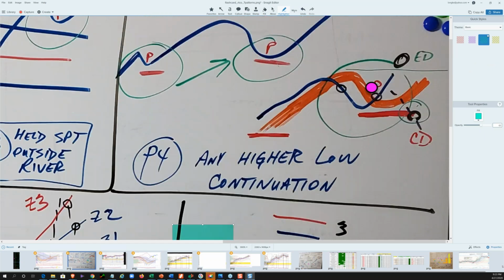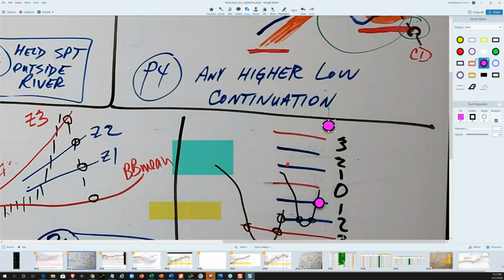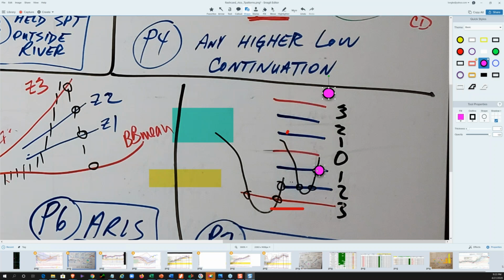And then this is where you get that thing we talked about before. You'll often see these kinds of moves with a higher low, a higher low, as that thing crawls out of the basement over here, and it'll a lot of times start making these little intermediate moves, and you start seeing a series of higher lows, and it never really cleanly gives you any other pattern. That's what that P4 can kind of do for you.